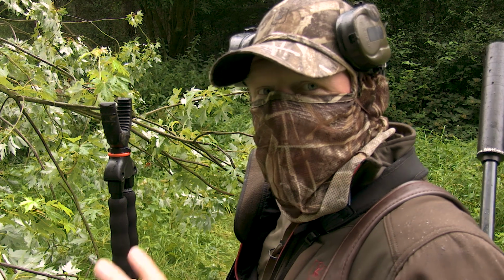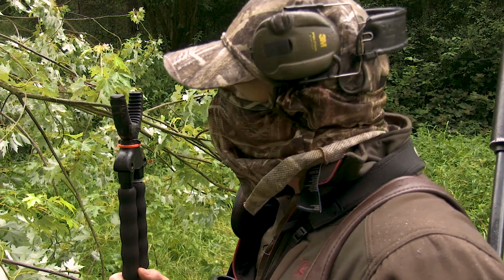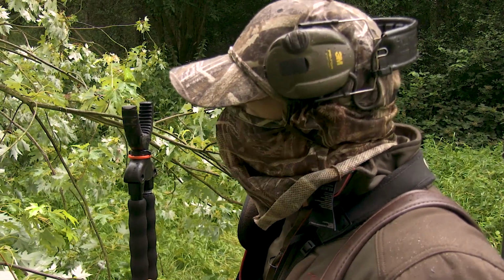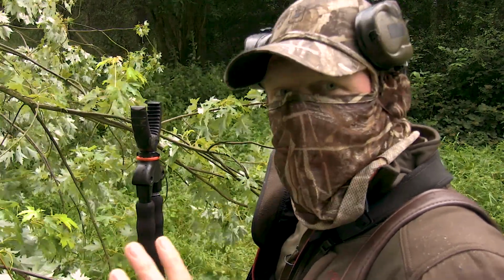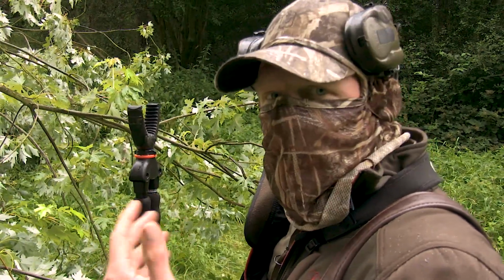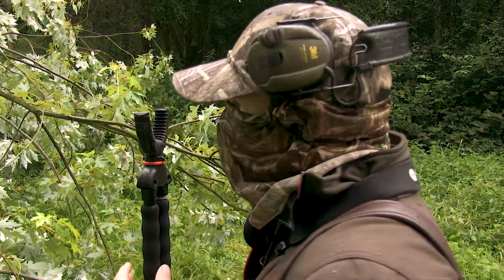Now she's grazing, she's going to be looking for a mother at the moment, so she should respond well to a call. But we're just going to let her walk on and then stalk around her. The wind is favourable, it's in our face, so hopefully we won't spook her.